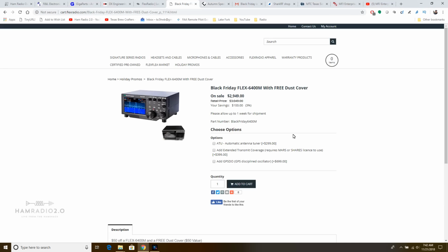Yeah, $100 value. Those are those cool-looking dust covers that say Flex Radio that go over the top of your radio and keep it safe. And you say, well, that's not much. Well, it may not be much, but it's not bad, though. It's something that you would want. If you're going to make that big of a purchase anyway, it's probably something you would want. So that's kind of a cool giveaway they're doing there.